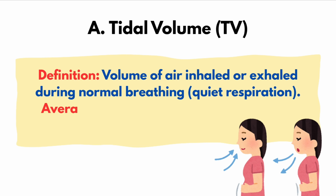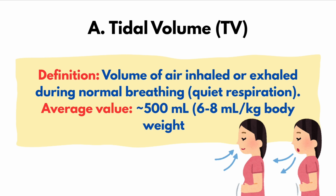So, this is the amount of air you breathe in or out during a normal, relaxed breath. If you are just sitting quietly, the air you are moving in and out of your lungs is your tidal volume. On average, this is about 500 milliliters, which is roughly equivalent to a small bottle of water, and about 6 to 8 ml for every kilogram of your body weight.